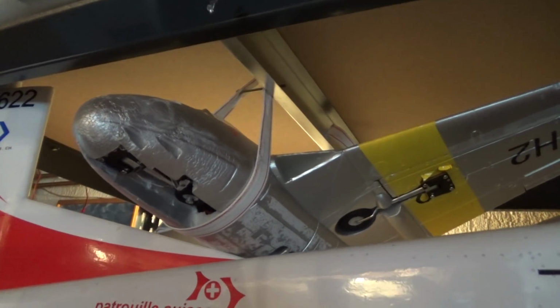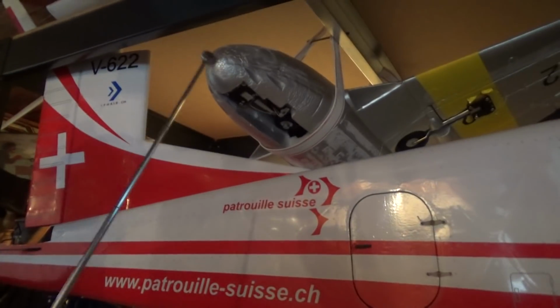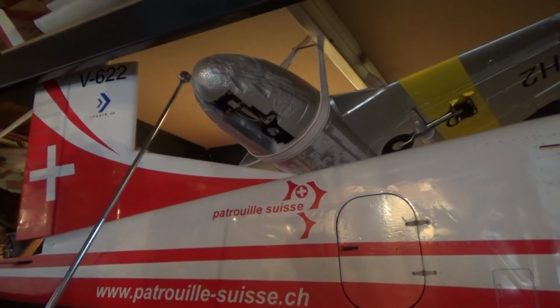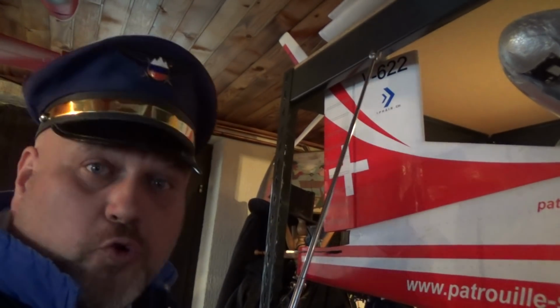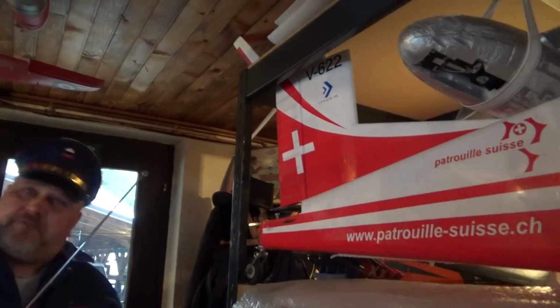Yes. Now here you can see our famous Durafly Vampire from Hobby King that I have. This is the second one. The first one was crashed by Captain Blush. I bought the second one, also crashed it on the Maiden Flight, fixed it, and then flew it well. And now that it is all beaten up, this plane flies perfectly.